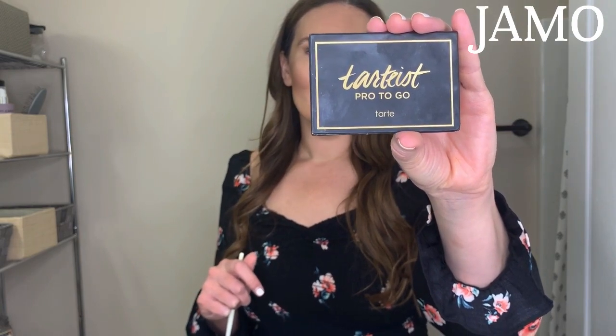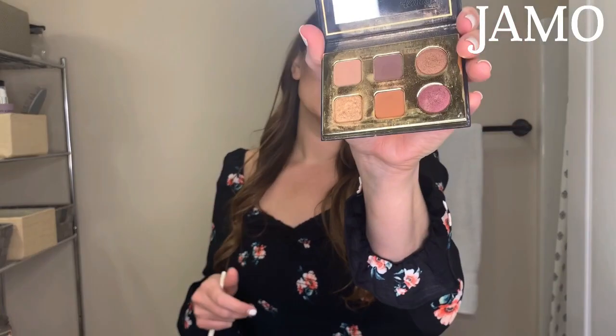So we are going to do just a normal eyeshadow brush. I'm gonna keep my eyes super natural today and just a good daytime look. I am also gonna use Tarte eyeshadows, they are fabulous. This is Tarte's Pro To Go palette, and there's a lot of really cool bronzy, pinky tones. With what I'm wearing today, I think some golds and pinkies would be perfect.